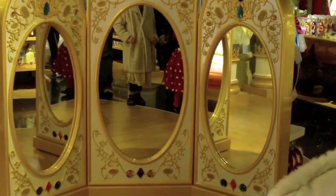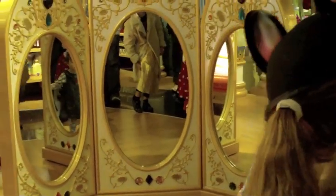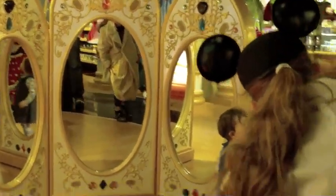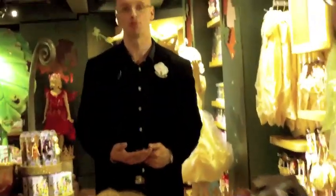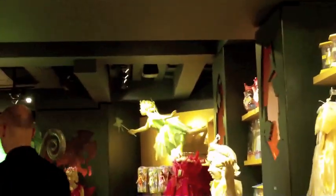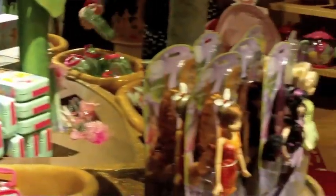And if you keep waving the wand, you'll get a different story each time. We have 5 different stories for each princess. And we've just recently, in the past 2 weeks, added Rapunzel to the mirror as well. So we have Tinkerbell's boat and Tinkerbell and the Lost Treasure.